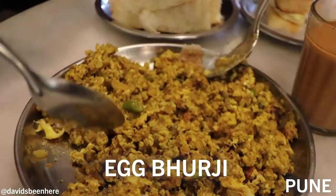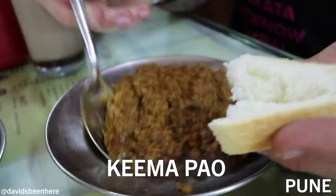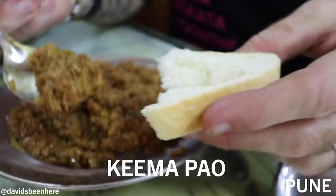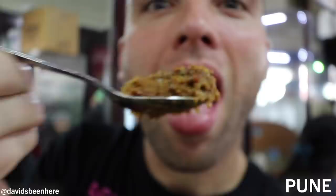Yeah. So this is the egg bhurji. Just get like that. Oh, this is gonna be so amazing right here. Keema Pao. So keema is minced mutton meat. Mutton is basically goat. The goat, mutton meat is the best in India.